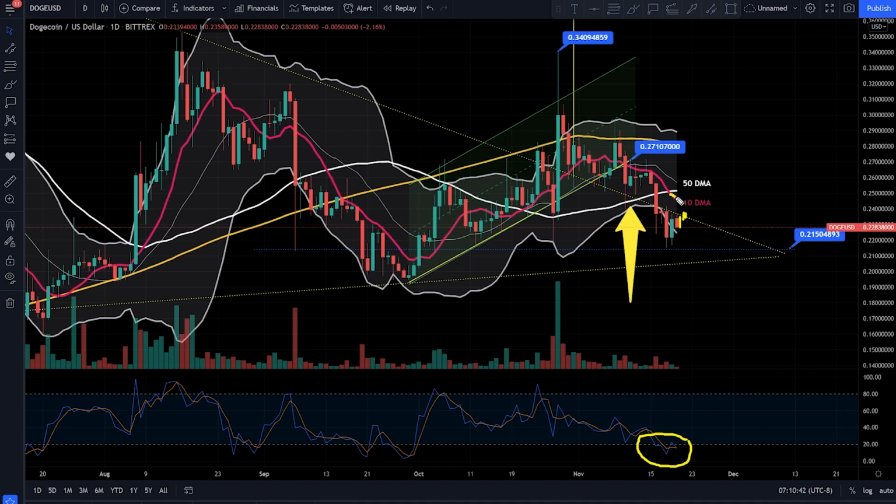But the minute it tests the 10 days moving average, given the fact that the volume is still very low, I don't believe that Doge could cross over the 10 days and the 50 days and continue this sort of quote-unquote breakout from this symmetrical triangle yet. Very likely it will get rejected and then retrace and then retest the support of this triangle.